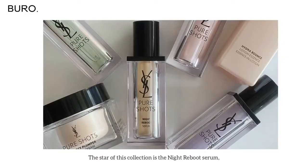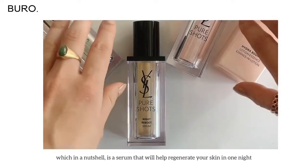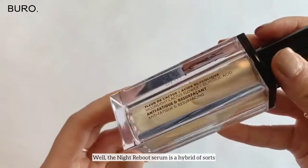range. The star of the collection is the Night Reboot Serum, which, in a nutshell, is a serum that will help regenerate your skin in one night, so you can wake up with smoother and radiant skin. So how does it do that? Well, the Night Reboot Serum is a hybrid of sorts.